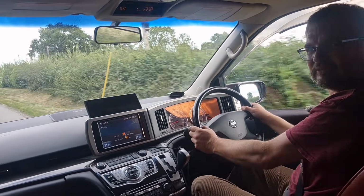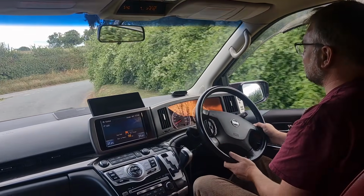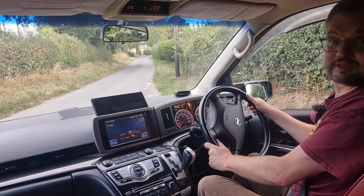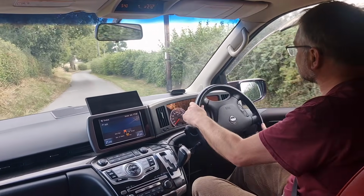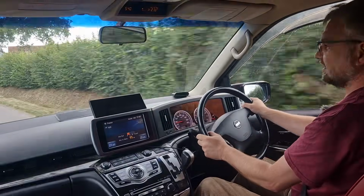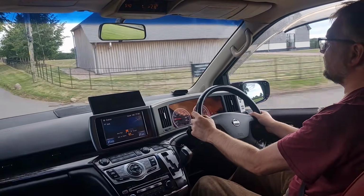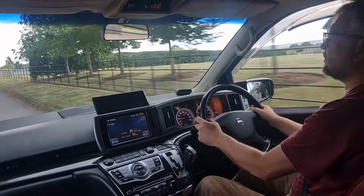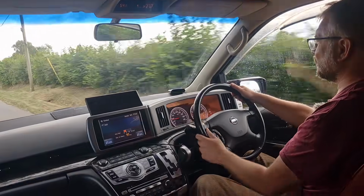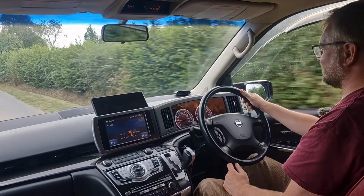Oh, it's still got nice alloys and stuff. It seems a bit strange. Let's go this way. Tiny roads in a massive MPV. Yeah, I mean, it kind of does what it sets out to do. It is smooth and refined. A fair bit of road noise as you go along, but nothing too untoward really, and with all the entertainment on offer, no problem to drown it out.